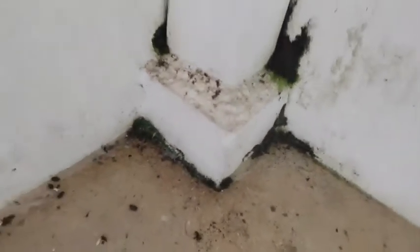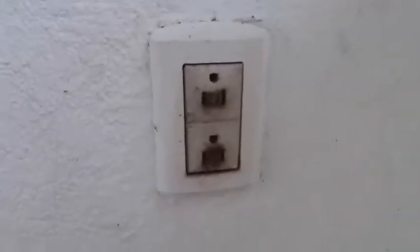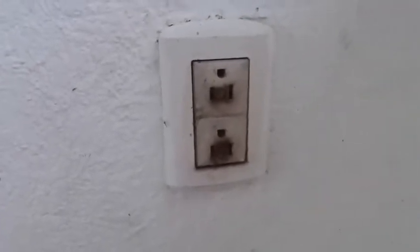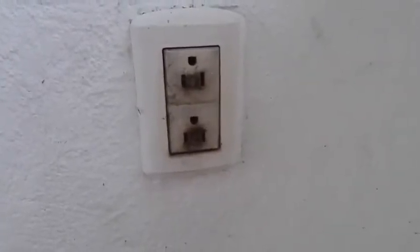Ooh, this is another problem I have. That looks like black mold to me. How does that look to you? That's not working anymore. So that whole thing needs to be replaced. I'm not even sure if there's electricity that gets into there. I think there might be in one of those sockets, but not both.